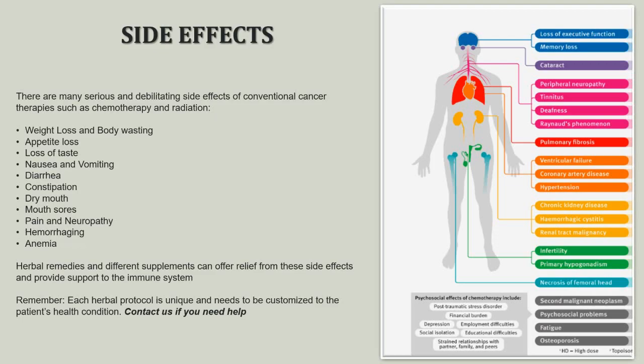Many of you know already about the side effects, so let's sum them up here very quickly. There are many serious and debilitating side effects, of course, of conventional cancer therapy, such as chemotherapy and radiation therapy. They include weight loss and body wasting, also appetite loss, loss of taste, nausea and vomiting, diarrhea, constipation, a dry mouth, mouth sores, pain and neuropathy, hemorrhaging, and anemia. Herbal remedies, as well as other supplements, can offer relief from these side effects and provide support to your immune system. But remember, each herbal protocol is unique and needs to be customized to your needs. So contact us if you need help, or contact your health practitioner in whom you have faith for the precise dosage, etc.